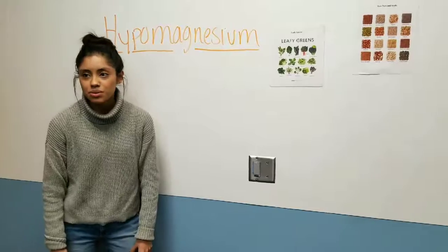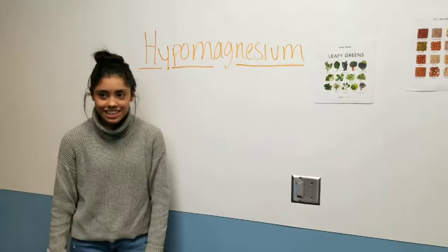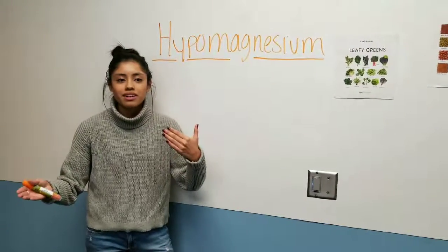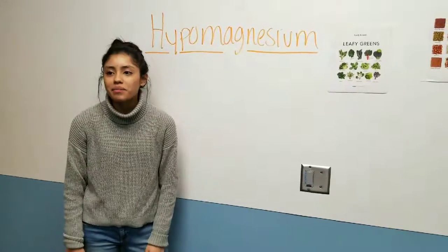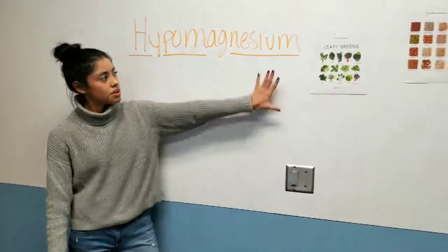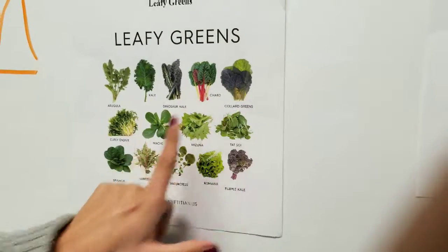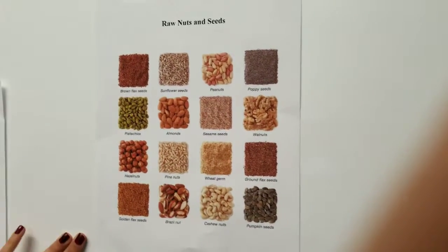This is due to the role that fatty acids have on the permeability and stability of membranes that leads to the loss of cells. Now, what is permeability? Permeability is how fatty acids can go in and out of the cell membrane. Another way to manage hypomagnesium is a diet change, which is what we have here. We have a picture of leafy greens, and then another one for raw nuts and seeds.